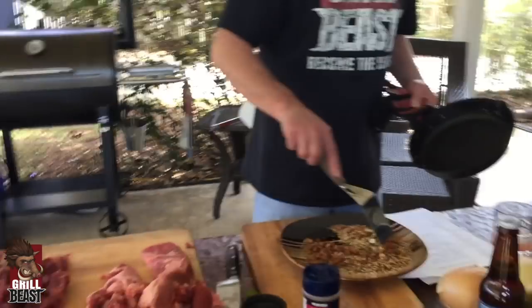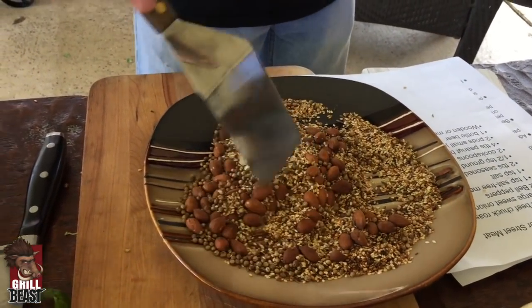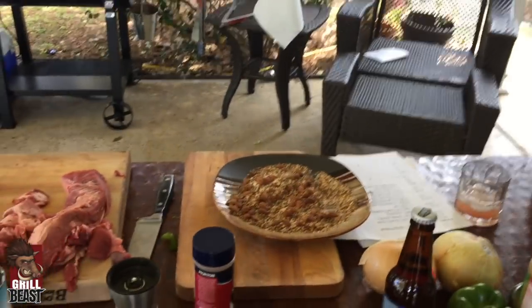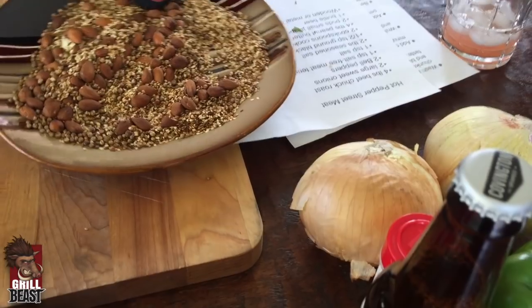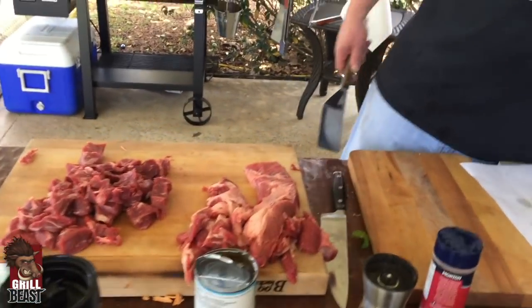Wow, that smells good. I know. Should I put these in the fridge? No, they'll cool quick. The vegetables are going to be 20 minutes, so all you got to do is grind those. They can cool for 15 minutes before you need them. But that smells really good. It does smell really good. All right.